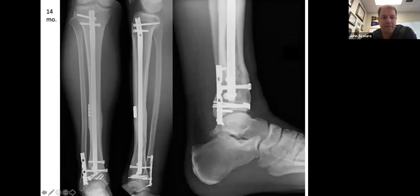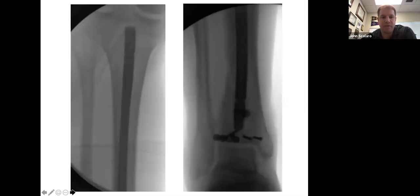And the patient goes on to heal. He had some issues with symptomatic hardware, wanted his fibula plate out and some of the medial interlocking screws out. So a little over a year and a half later, I went back and took some of the hardware out, leaving one interlocking bolt in distally in case I ever needed to go back and get that nail out. And the patient did really well.